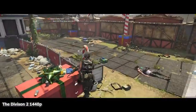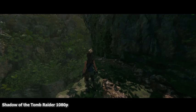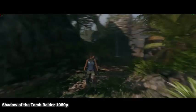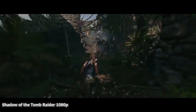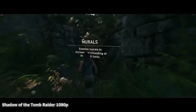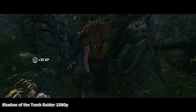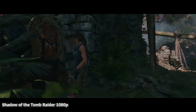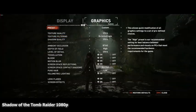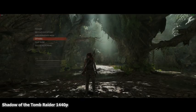Now, when we move over to Shadow of the Tomb Raider, at 1080p it ran at almost 100 frames per second, depending on how I actually wanted to push it. The lowest I got was about 80, and I got about 120 frames per second at 1080p. So on 1080p with this, you're just going to have an awesome time with it. At 1440, it got down to maybe about 50, 60 frames per second.